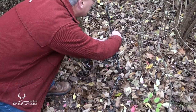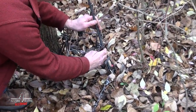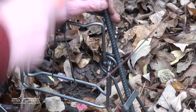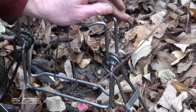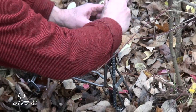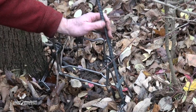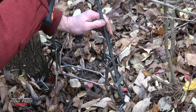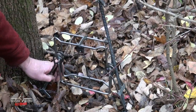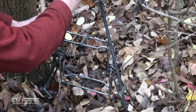And we're going to take some T-bar stake, and you want to hit it in between those spring loops right there. Let's do this. Run it through your chain and drive that in like that. We're going to do the same thing on this side.